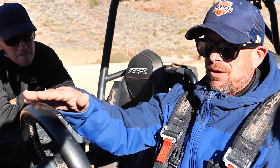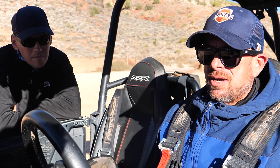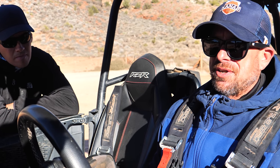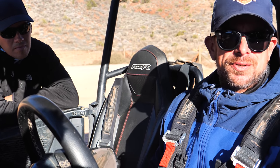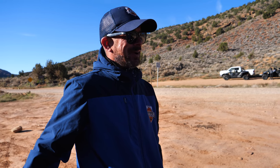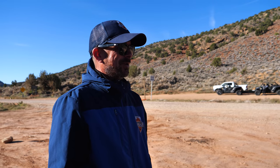Going down House Rock Valley Road, which we're on right now, you guys will be able to get going pretty fast and get a feel for these machines. Heading out to White Pocket this morning, we'll be on House Rock Valley Road for about 15 miles, and then we'll get onto some softer sandy roads. I'll stop at any crossroad where you guys might take a wrong turn if I'm not there. I don't want you guys eating dust, that's not part of the trip.